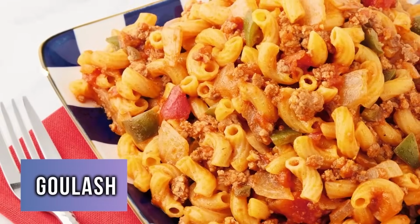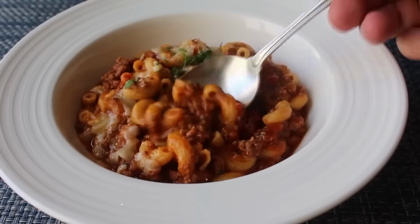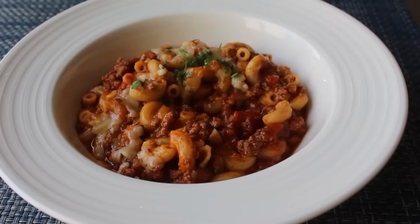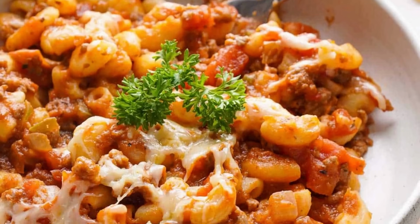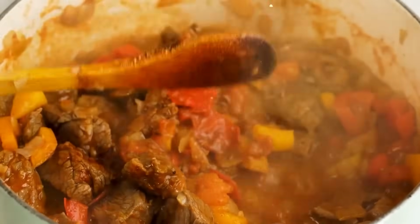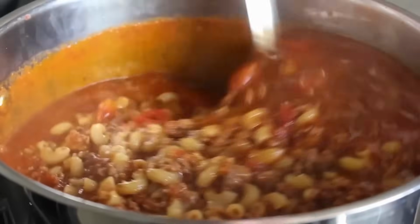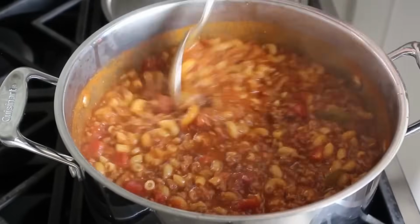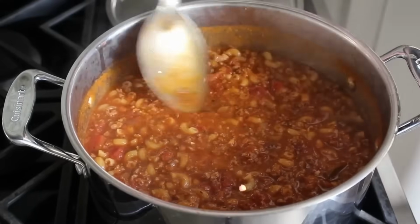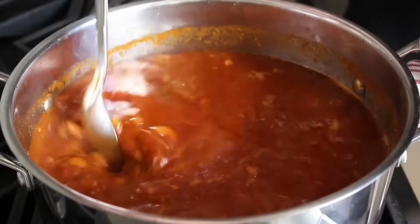Goulash has become a favorite in many American households, a dish that combines the comfort of macaroni with the heartiness of ground beef. Despite the name, this American version of goulash is far different from its Hungarian roots, where the original dish was a rich stew made with beef, paprika, and vegetables. The American version, often made with macaroni, tomatoes, and ground beef, became popular during the mid-20th century, particularly in households looking for a quick, filling, and affordable dinner.